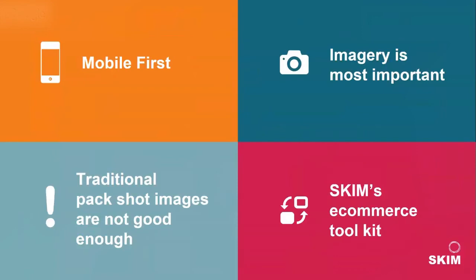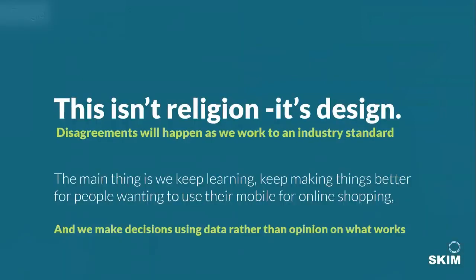And finally, I want to say that this is actually a design-led initiative, that the main thing is that we keep learning and that we keep making things better for people and actually for consumers, to make the usability better, to make online shopping better and easier to do. The important thing as well is that we are making decisions using data rather than opinions on what works, and this makes a very strong case.